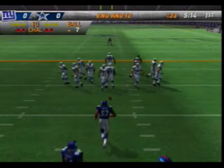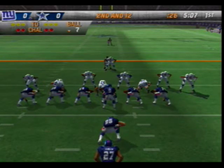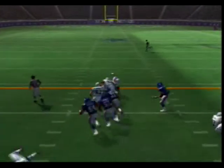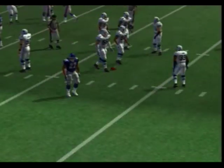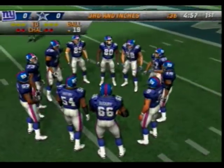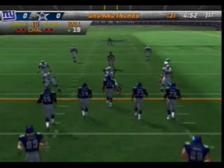2nd and 12. Ball on the 7-yard line. Keep the throttle down. They line up in the I formation. On the carry. Murphy is there on the stop at the 19-yard line. A successful running attack requires good blocking up front to be effective. Ball on their own 19.